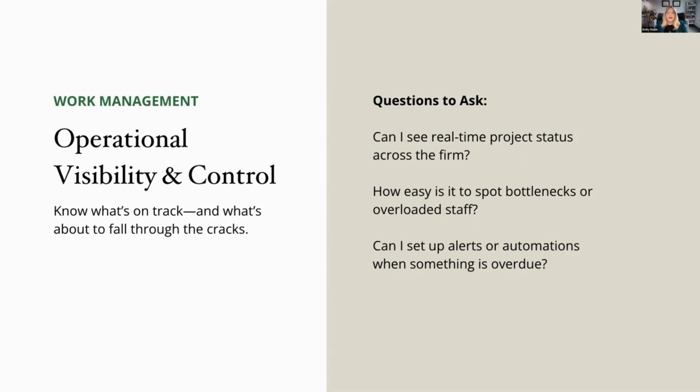Next up in work management is operational visibility. So this is the core value for operations. Can you actually see what's going on? You should be able to identify bottlenecks, overdue items, and overcapacity team members without chasing spreadsheets. So you should be asking for dashboards, alerts, and real-time project views.